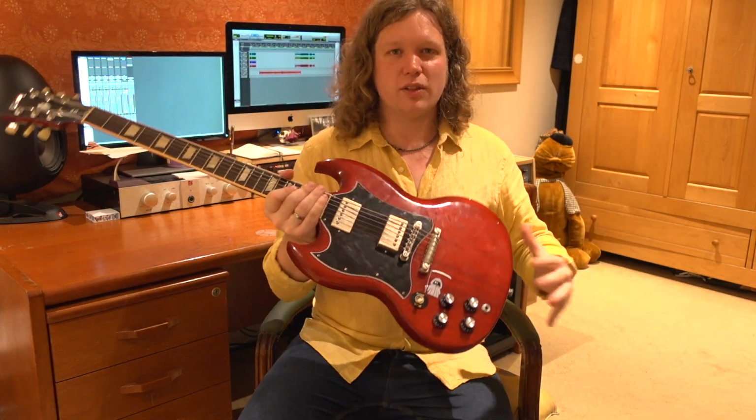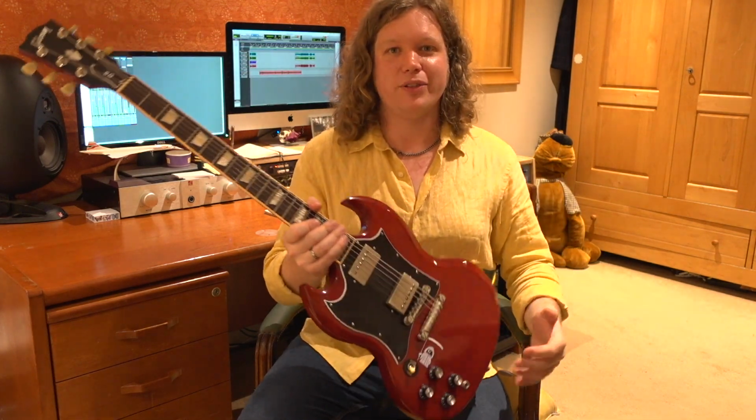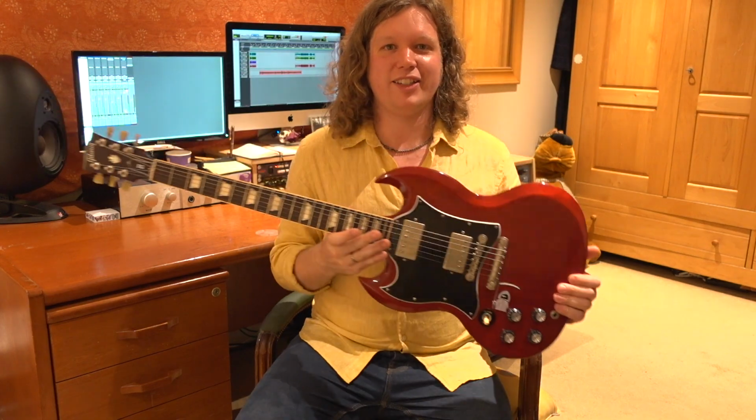Now, it's not as sort of weighty as a Les Paul because it is fairly thin, but these pickups are the absolute perfect pickups for this particular guitar. And with the VI pots in it, you know, you can really clean it up, and it just jangles but barks when you want it to. So this is the guitar I'm going to choose.